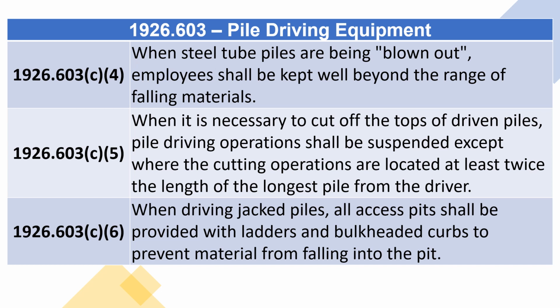1926.603(c)(5) When it is necessary to cut off the tops of driven piles, pile driving operations shall be suspended except where the cutting operations are located at least twice the length of the longest pile from the driver. 1926.603(c)(6) When driving jacked piles, all access pits shall be provided with ladders and bulkhead curbs to prevent material from falling into the pit.